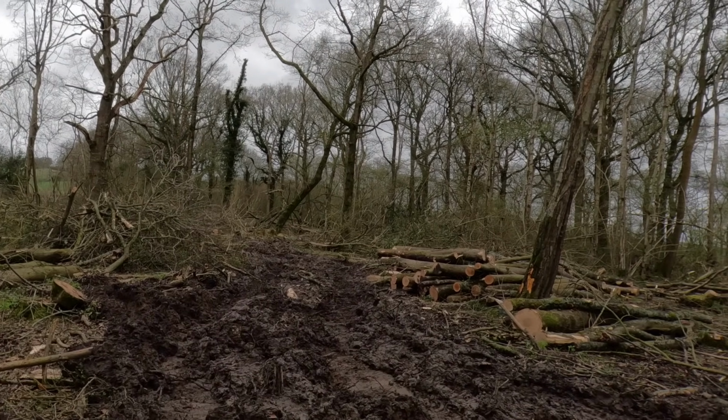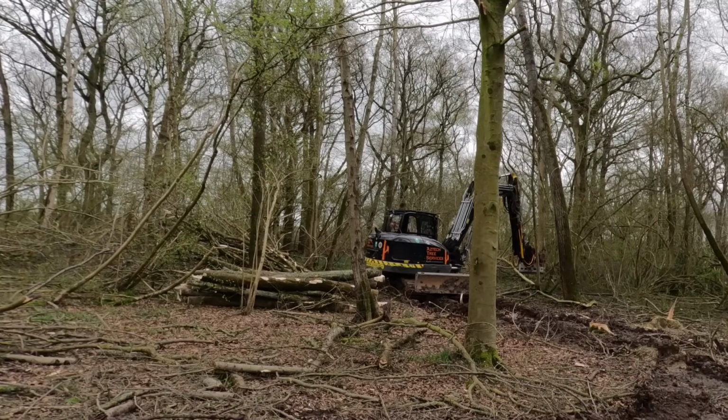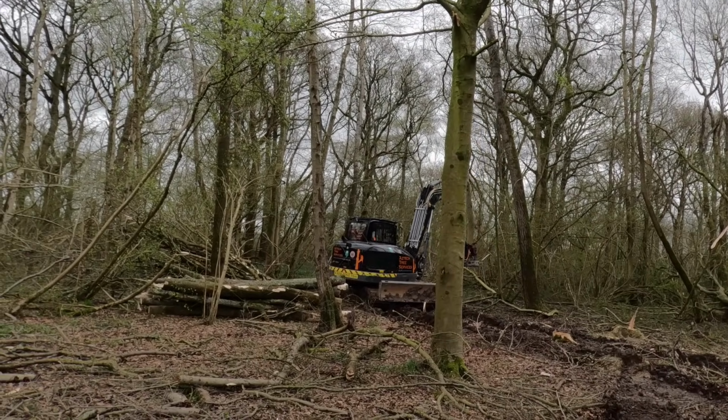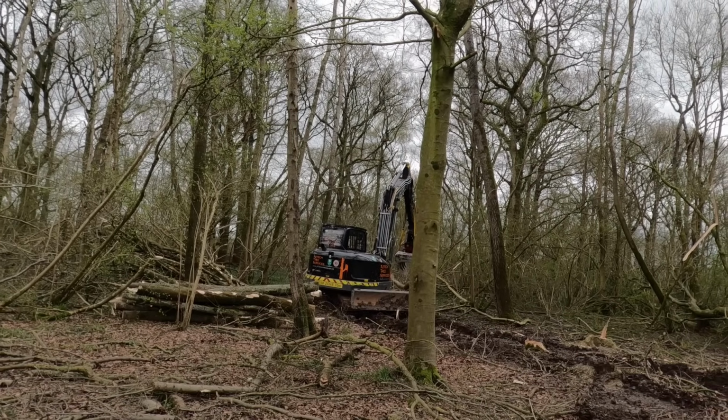I think all this site's being mulched, so we'll come back through here with a rake, knock all these ruts in, and then mulch it, and it should put it back to nice again.